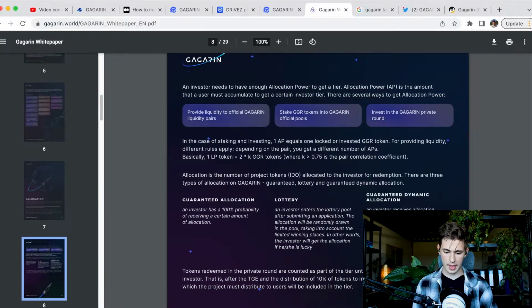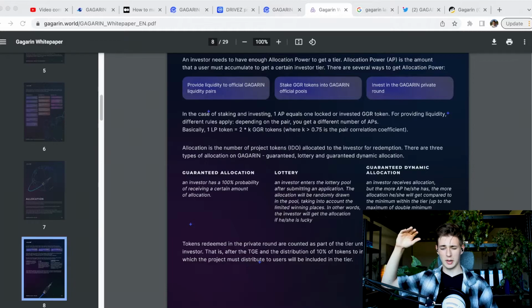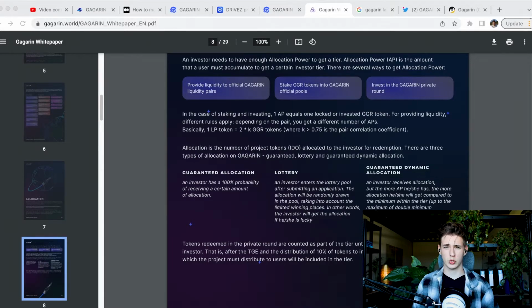And they also have a calculation to back this up. Allocation times 2, where AP is minimum tier threshold, times 1 AP is minimum tier threshold. Anyways, I'm not a mathematician, but it is basically in place to make sure that your tokens, even if it's a little bit above the tier that you have, will still be useful, to make it a little bit more fair for everyone, and of course to set themselves apart from other launchpads.